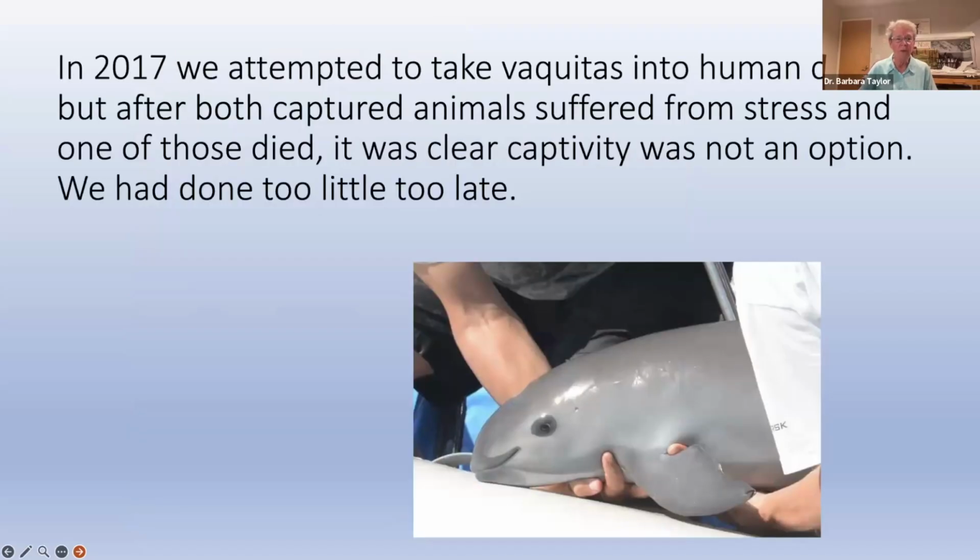As you know, the recovery team did a last-ditch effort in 2017 to try to take as many vaquitas as possible into human care because of this drastic decline. And that was sadly a failure. The calf that you see here was exhibiting stress and was released. And then the female that we caught seemed to be doing well, but died of capture myopathy. And that was the end of being able to use this as a way to save vaquitas. It was too little too late.